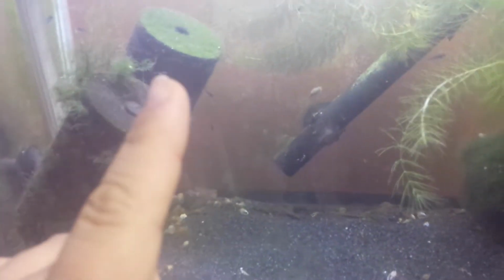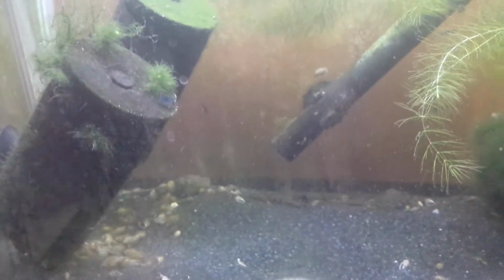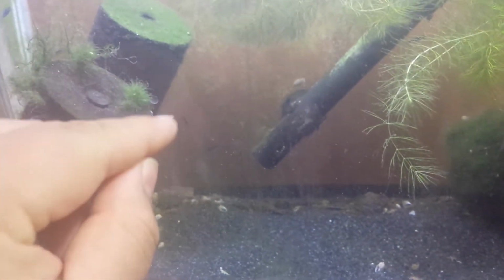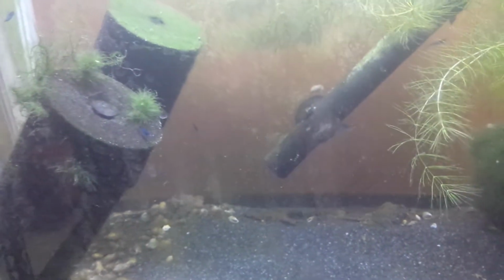Because here's what I did. When the first shipment went awry, there was only one good survivor. One female survivor. And luckily, she was super heavily berried. She had a ton of babies. And the great thing about that is when the shrimp are raised and born in this tank with these parameters, they do a lot better, because this is what they were used to from the moment they came into the world. So they do super, super well.